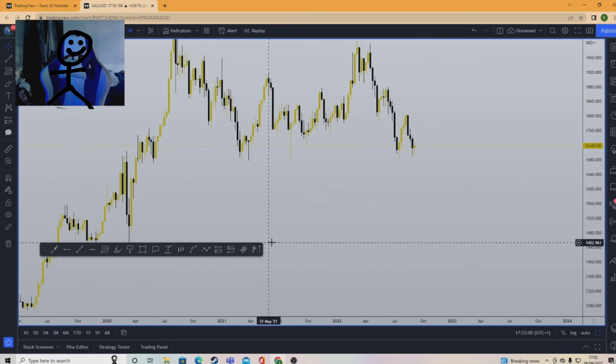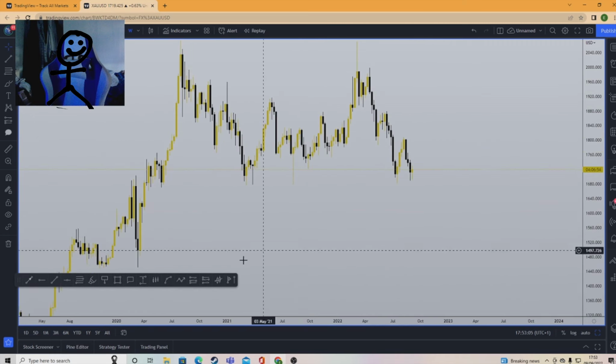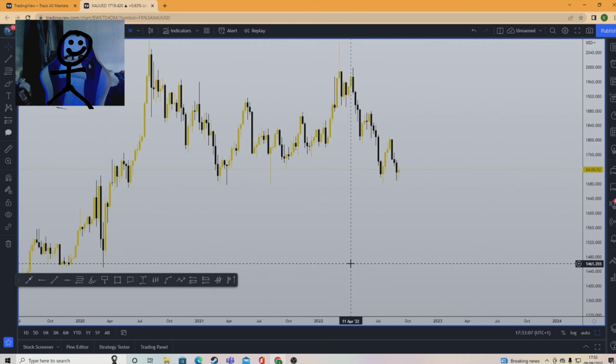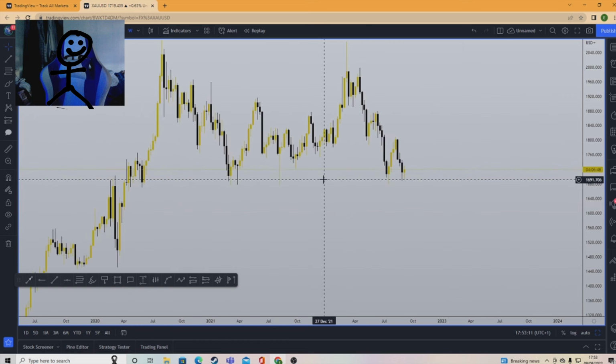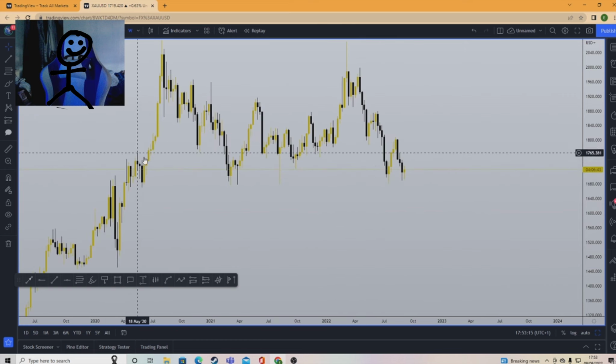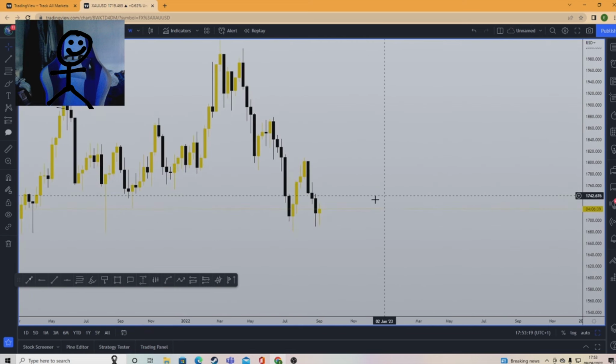So first of all, look at the weekly time frame. With the weekly time frame, what I always like to do is look for potential targets for gold, as it gives us a bias for the week ahead, and so on and so forth.